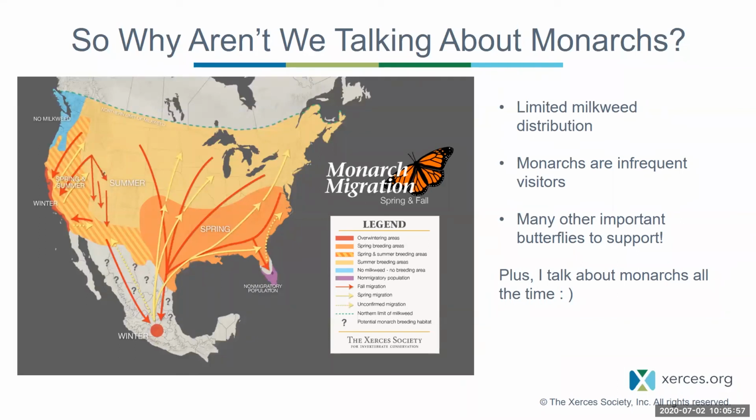That limited milkweed distribution and infrequent visitation of monarchs are both reasons why we think this is a great area to focus a lot of our efforts on things that help more than just monarchs. And there are so many other great butterflies we could be supporting. I love people's enthusiasm for monarchs, but sometimes it's worthwhile to harness that energy to think about all of these other species that we're a lot more likely to be able to see and support in our yards.